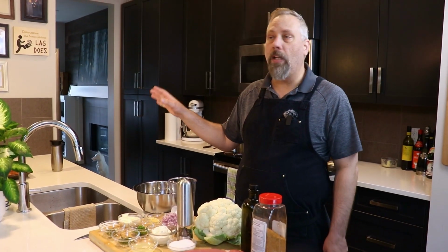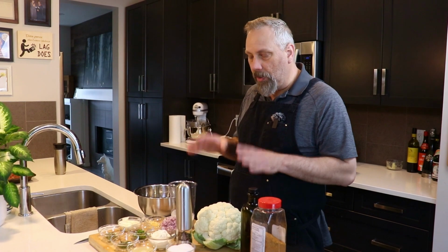The first thing we're going to start off with is the ranch, because we're going to want to put this all together and get it in the fridge so it can sit in there for a little while, up to a couple hours if you have the time, to let all those ingredients marinate together and mingle and have fun and party, and it's going to be more delicious that way. So we're going to start with that.